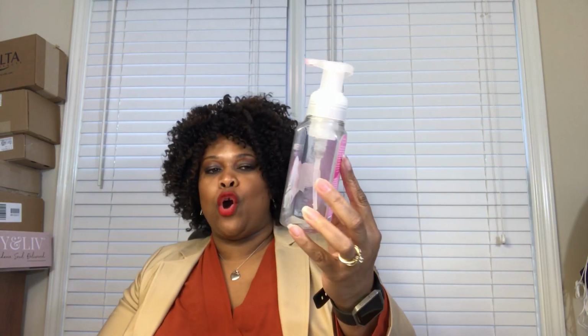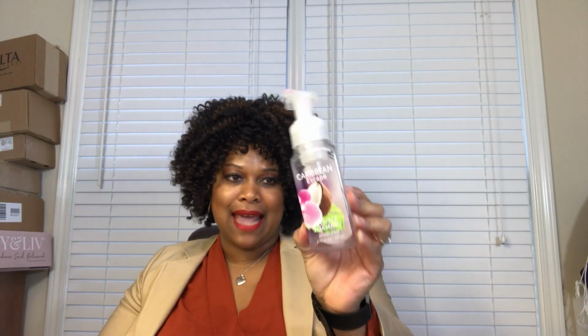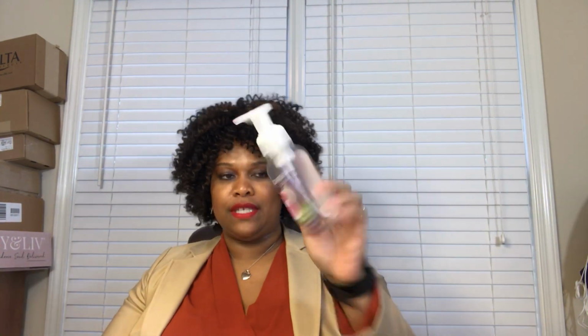The next item you have seen on here before, it is the Bath and Body Works Gentle Foaming Hand Soap in Caribbean Escape. I absolutely love this stuff. Go through quite a few of them. I still love the scent. Will continue to repurchase every time I find one.